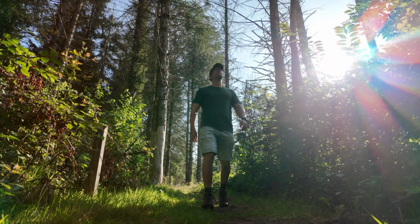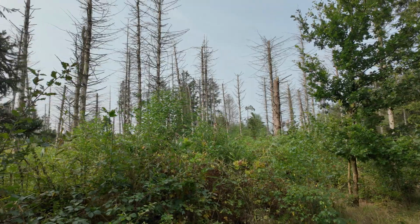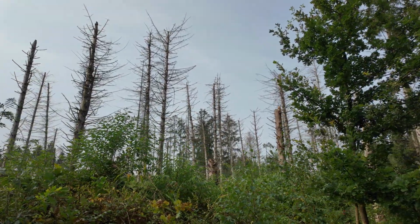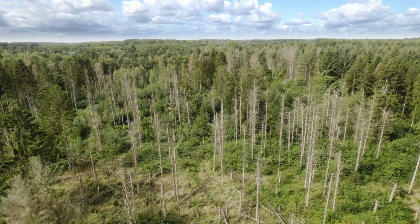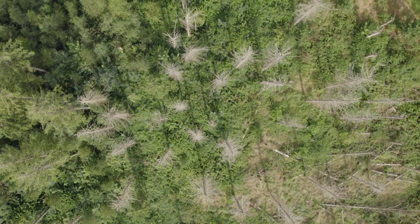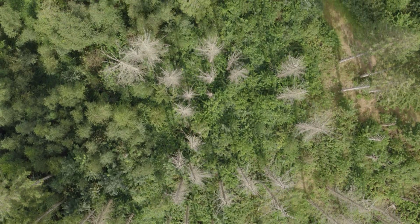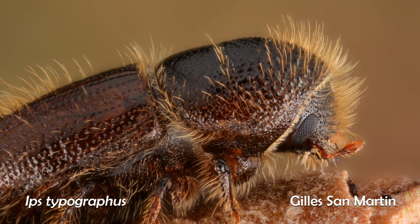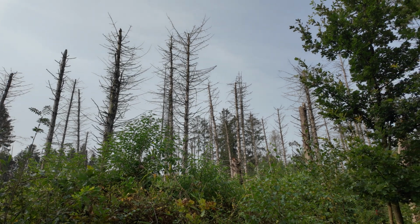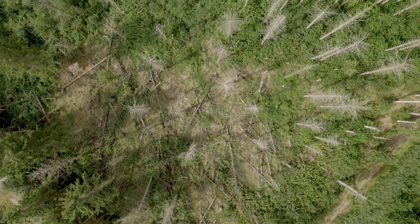One long-term change, however, is the decline of pine trees. Now this is one of the sadder parts of the forest. This is where a lot of pine trees stood, and as you can see, they've all died or they're dying, and this has all happened in the last couple of years. This is a combination of drought and a specific beetle, a bark beetle, which burrows into the bark, into the tree, and the larvae of this beetle eat away at the insides of the trees, killing them.